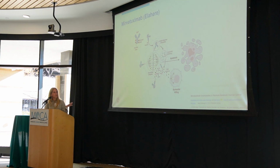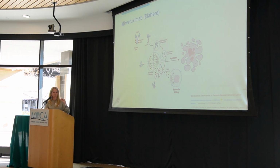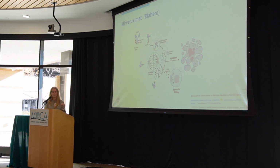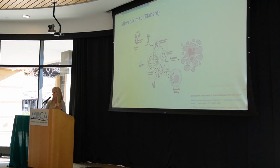What I would also say is that with this, it's important to ask your doctor about that expression level. It is generally a well-tolerated drug. It does have some ocular or eye irritation, so you would be asked to do eye drops and follow up with an ophthalmologist, and so that's all discussed if this is an option for you.